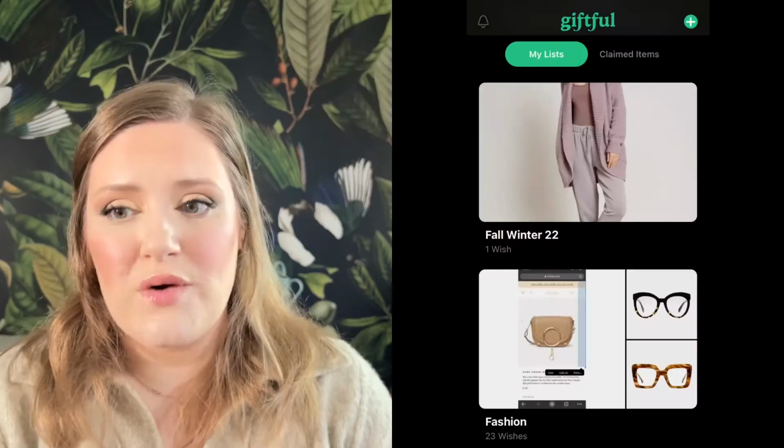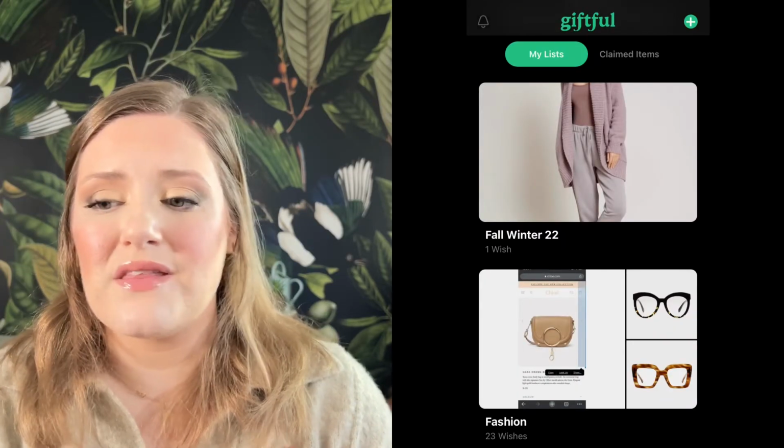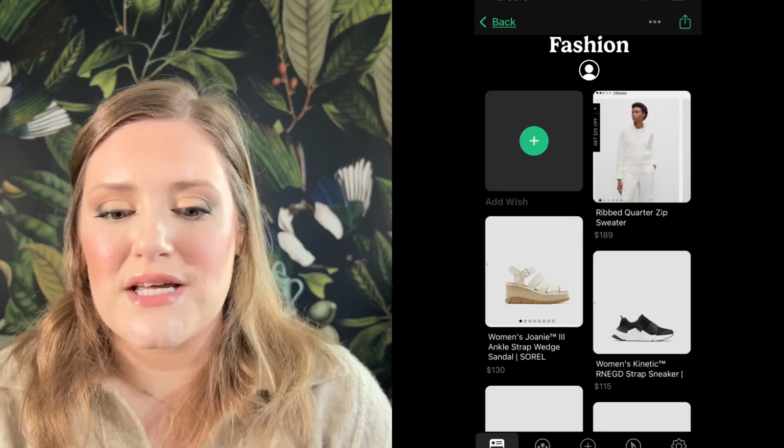And then the last app that we're going to talk about is Giftful, which is more of like a polished wish list app for me. You can create multiple wish lists. I have some for just overarching fashion items if it's something that doesn't fall into a season or if it's an all year round product. I have a self-care wish list. I have a makeup wish list. You can create seasonal ones. You can add dates to them.